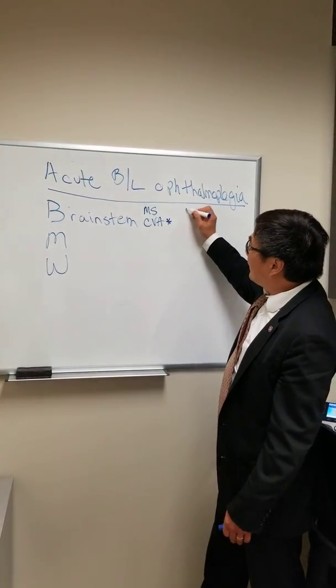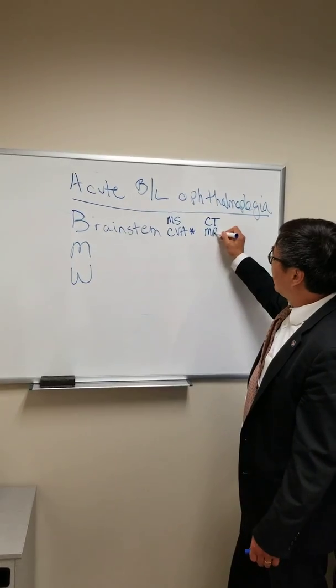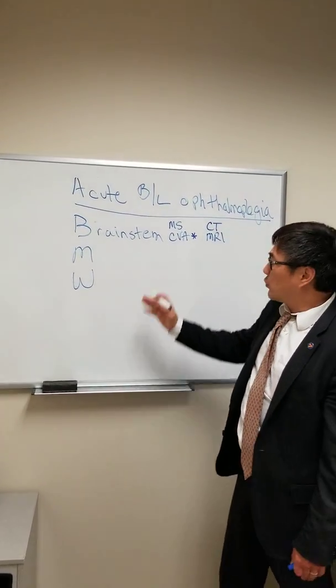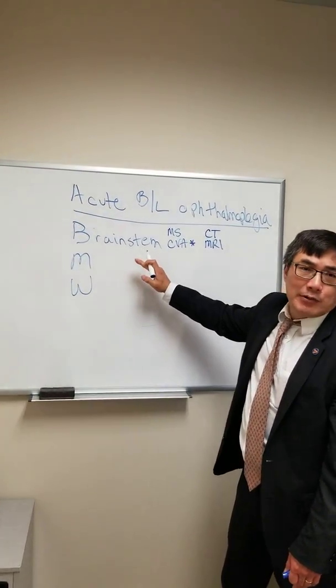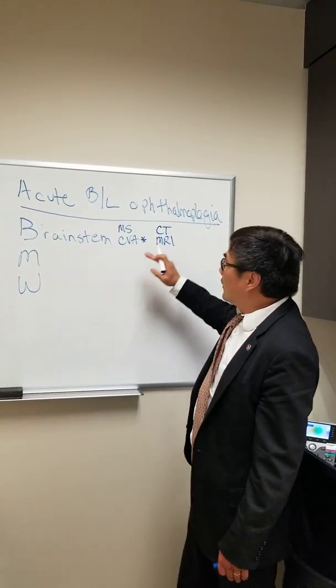So we really need to have a CT in the emergent setting of the head, and if it's negative, we have to do an MRI because we're looking for brainstem disease, either brainstem hemorrhage, demyelination, ischemia, infarction, something in the brainstem.